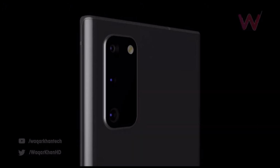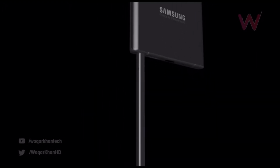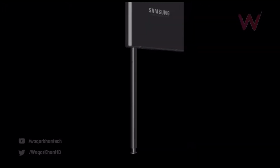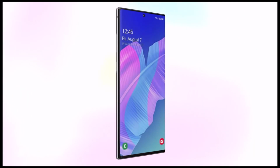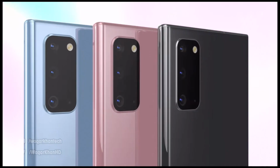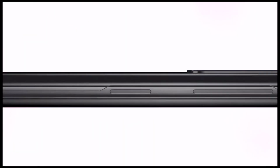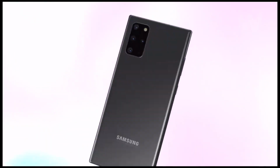It is going to have a 6.9 inch display compared to the 6.8 inch display on the Samsung Galaxy Note 10 Plus. It's going to have the same 120Hz LTPO display just like the Samsung Galaxy Z Fold 2 5G. But we still don't know whether it is going to support WQHD Plus or not. What is confirmed is that it is going to be the world's first mobile phone to come with Gorilla Glass 7, also known as Gorilla Glass Victus. And it's not going to be as curved a display as the Samsung Galaxy Note 10.